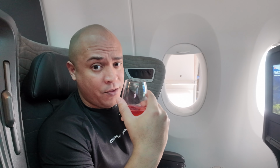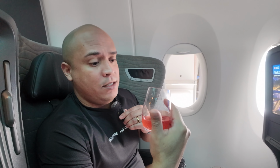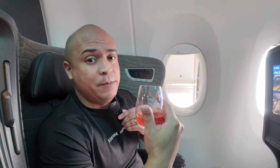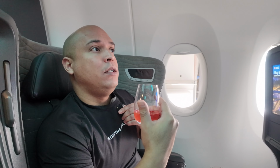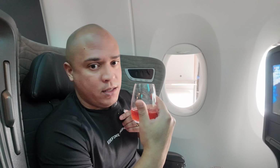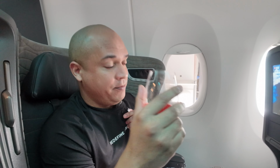So after sitting down, they brought me this, I think it's a raspberry lemonade or something like that. They didn't offer any alcohol, just a couple of juices and water. I don't know exactly when we take off, they're going to bring some more, maybe wine and champagne and stuff like that. But cheers.